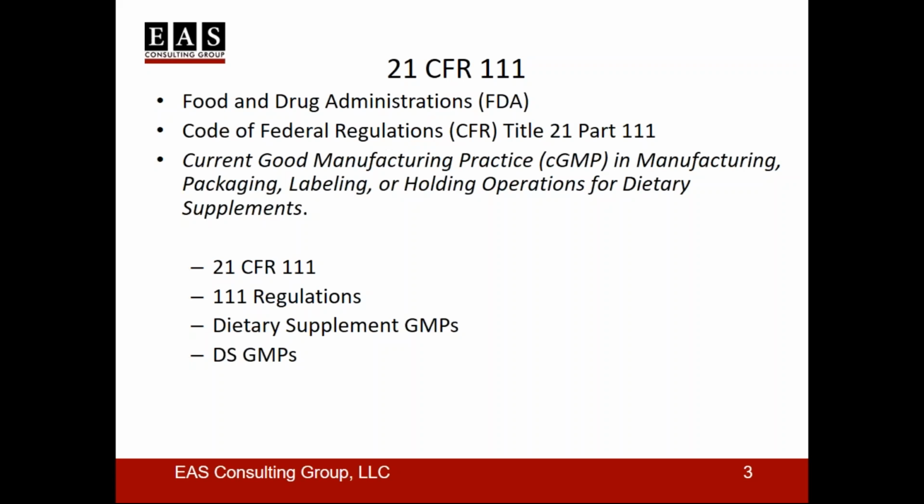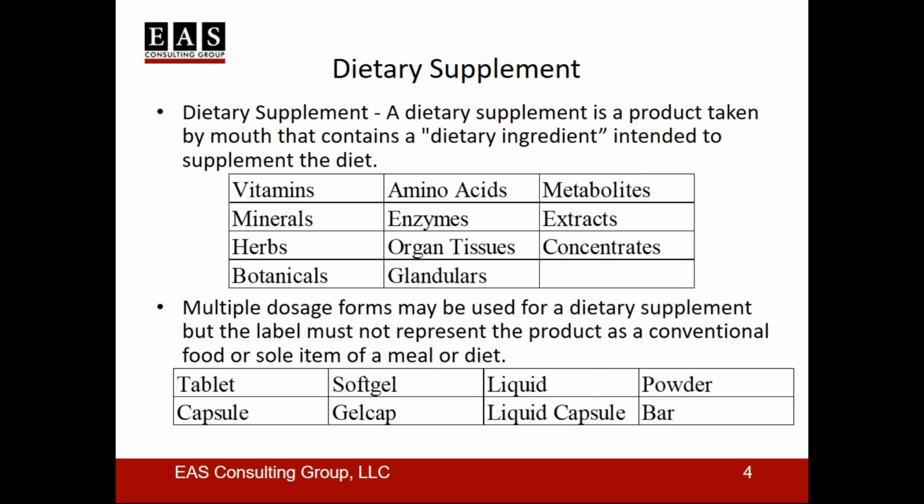Some people will refer to them as the 111 regulations, and some people will just call them the Dietary Supplement GMPs. A dietary supplement is a product that is taken by mouth that contains a dietary ingredient. In the Dietary Supplement Health and Education Act that passed in 1994, the FDA defined a dietary ingredient as a vitamin, mineral, herb, botanical, amino acid, enzyme, organ tissue, glandular metabolite, extract, or a concentrate thereof.